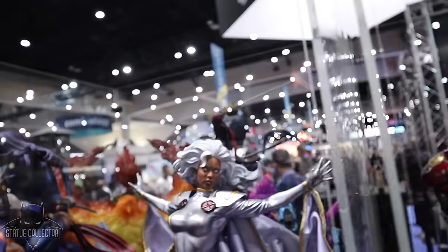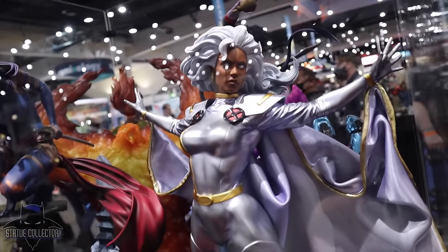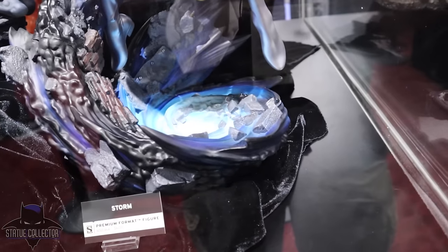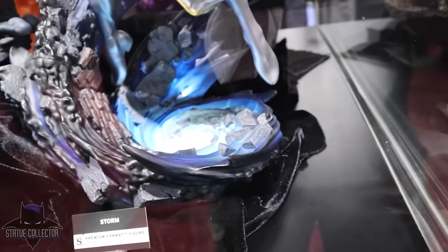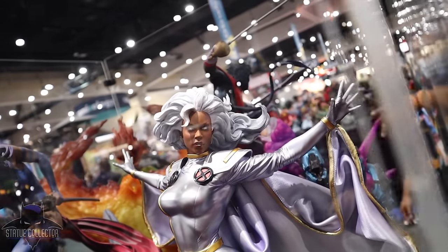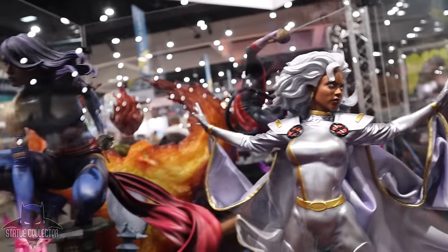Of course, we also have Storm, that great light-up feature. She's been shipping from Sideshow recently. Great light-up feature on that. She looks really good. And of course, we have the new Psylocke as well.